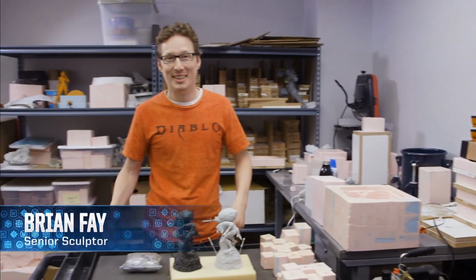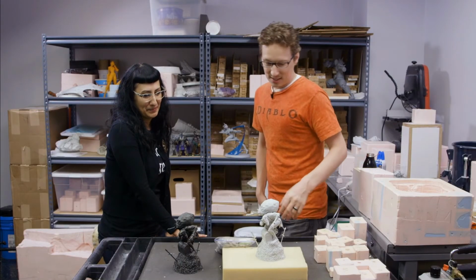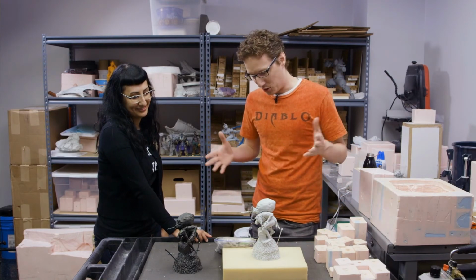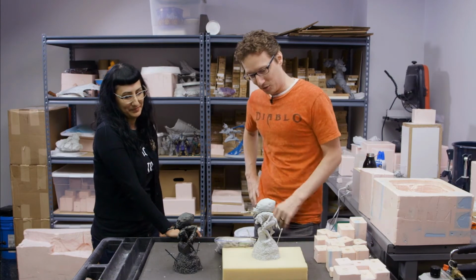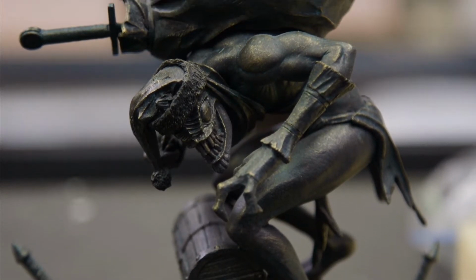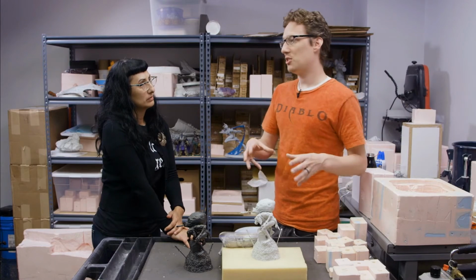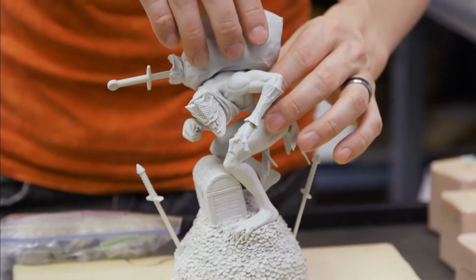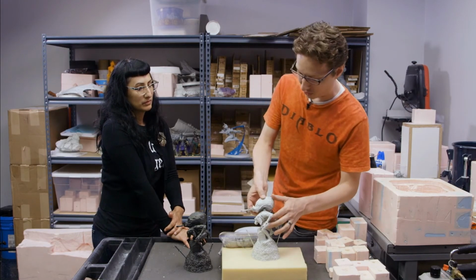My name is Brian Fay, and I'm a senior sculptor. And what are we looking at today? This is the 2012 employee holiday gift, the Treasure Goblin from Diablo 3. This is an original final casting, and this is what the employees got. After we're done with the sculpt, I mold it, and then we make a casting, and this is what's sent to the factory. They make their molds based off of these individual pieces that they then use to make this, by, I don't know how many, they made like 3,000 or 4,000 pieces.